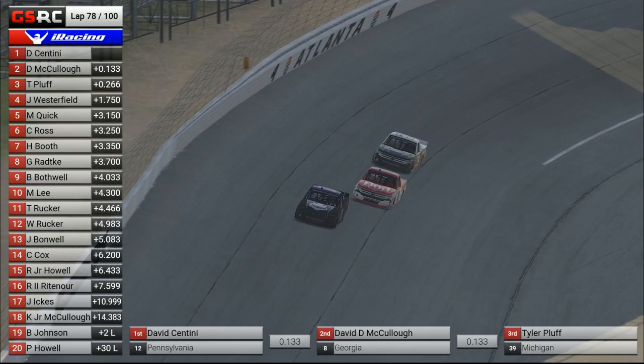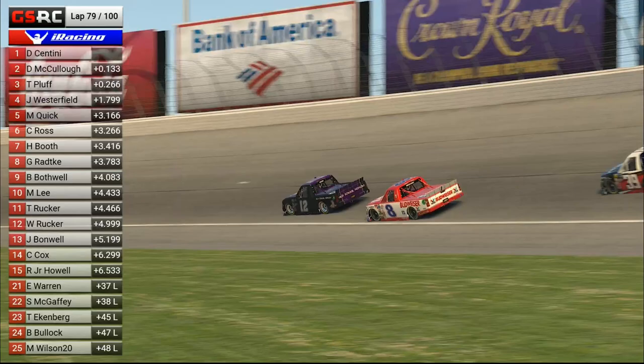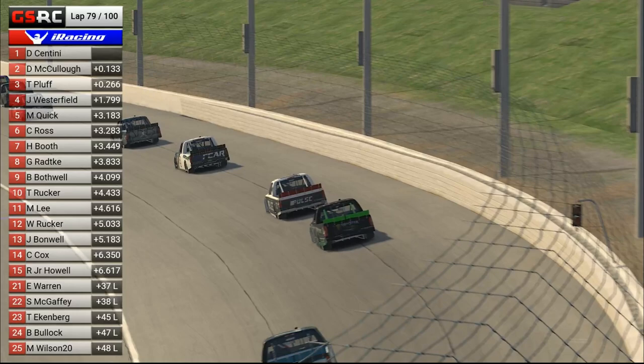Outside of that, those are the only cars laps down actually running. Everybody else is on the lead lap with 20 cars on the racetrack right now. Small correction for myself. Bothwell is on the lead lap right now. He's actually running in ninth, but he is behind Quick. Matthew Lee's damage is definitely a hindrance here. He's doing all he can, but he's already fallen to 11th.